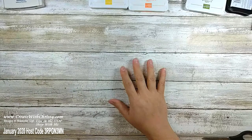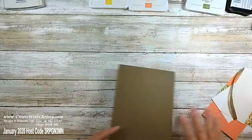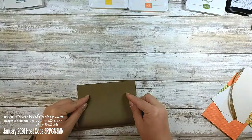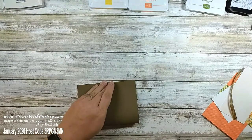I think this card that I'm getting ready to make is my favorite of the day. This is using that Tropical Oasis suite. This is a piece of soft suede, 5.5 by 8.5, again, like usual for the card base. So fold this in half. Get my bone folder out here.